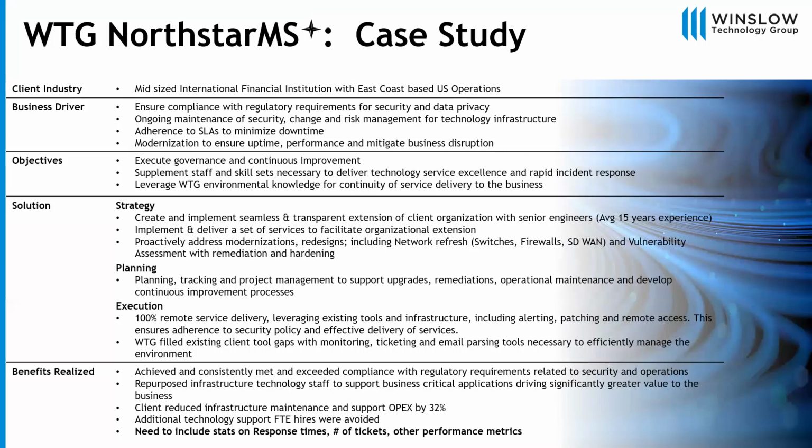At the end, some of the benefits this organization realized were meeting and exceeding compliance requirements, repurposing their staff to support real business critical applications versus kind of mundane patch management that may not even have been happening routinely, and reducing infrastructure maintenance and diverting additional full-time employees as needed. So we include stats on response and things of that nature to help them understand our ticket performance and metrics.